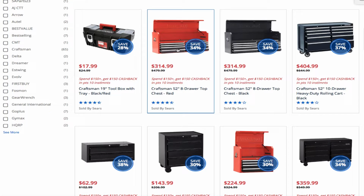So this is a little bigger. This is the 52-inch, so this is going to be a little bit more pricey, more expensive, but it's still an okay deal. Craftsman 52-inch 8 drawer top chest for $314.99. You got the Craftsman 52-inch 10 drawer heavy duty rolling cart in black for $404.99. So this is not a bad deal.